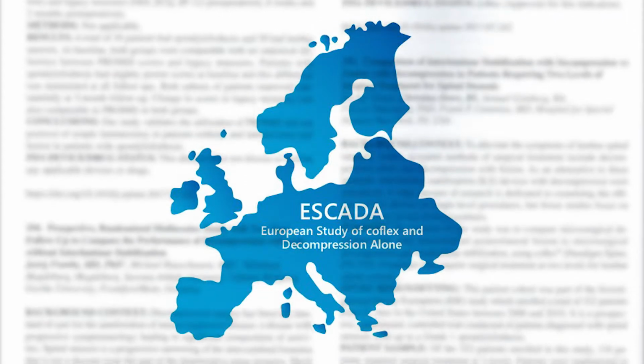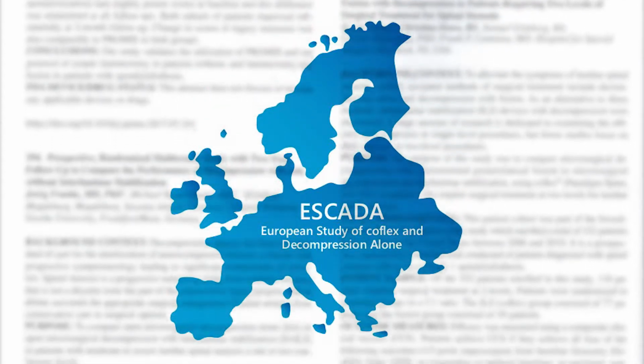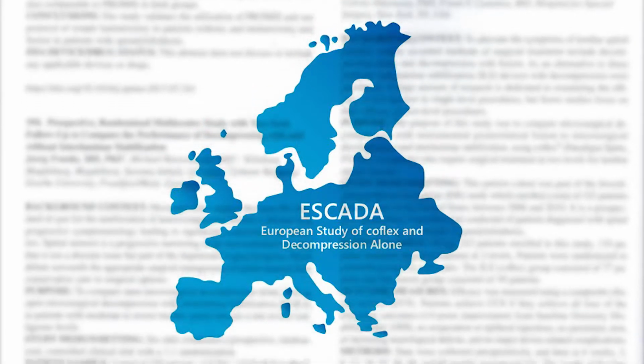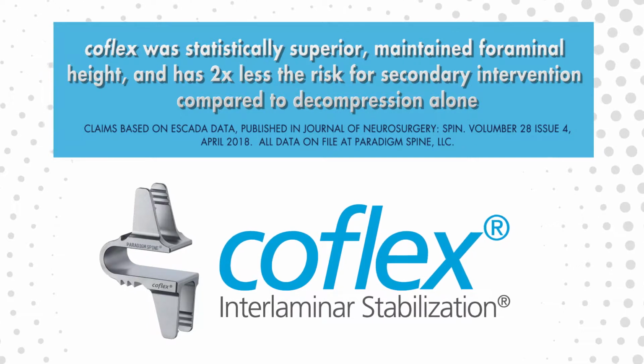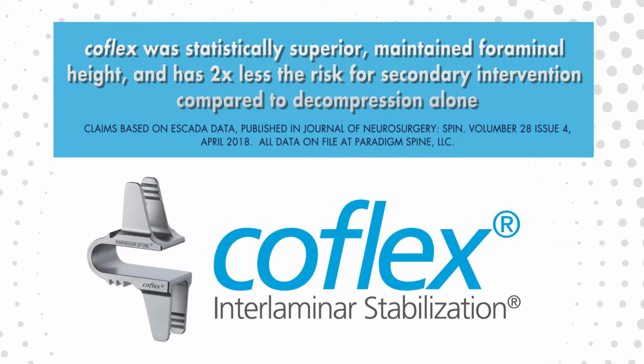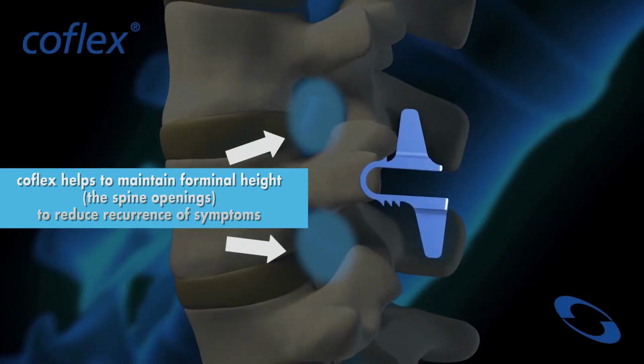Of course, the new study that came out in January of this year from Germany, a 2-year double-blind prospective study, showed that the Coflex can be done safely. It has a better result in terms of pain relief and has been shown to preserve foraminal height and posterior disc height. I think it's exciting for patients that have spinal stenosis. They can have their symptoms alleviated and have the durability and longevity of that decompression.